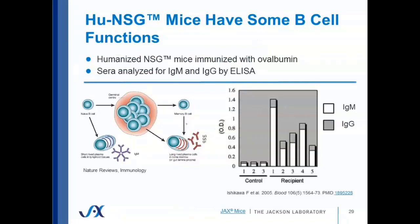Let's move on to another component of the adaptive immune system, which is the B cells. Mice do have some B cell functions, but they have limited class switching. For example, if you take humanized mice and immunize them with ovalbumin, you see that they do have an IgM response as indicated here in the white bars. However, they do not have a significant IgG response as indicated in the gray bars, and this indicates limited class switching. This is because they do not develop germinal centers, and unfortunately the reason for that is not completely understood.